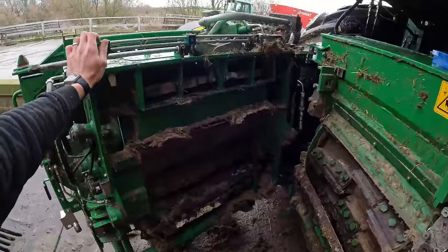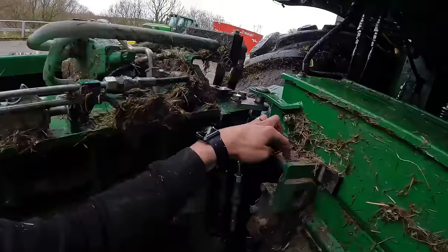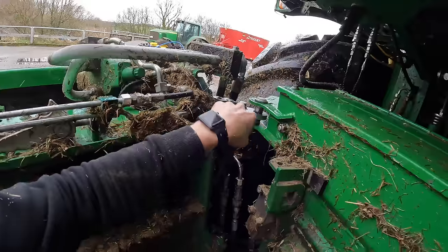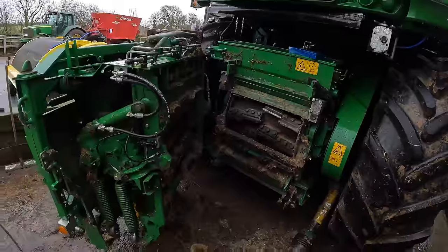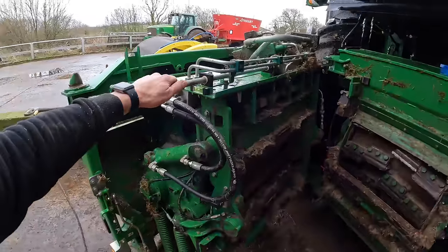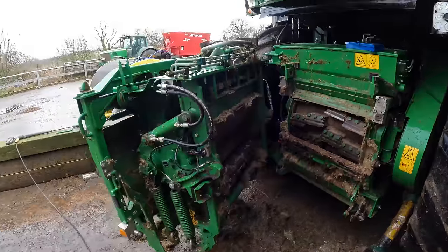Yeah, and then this one, it'll swing open now. It'll swing right round. And there is a bar you can put in there and in there to stop it swinging one way or the other. So we've got gravity on our side at the moment. And like I say, to open that up, slacken that one right off. Slacken that one right off. And that lets it swing open.